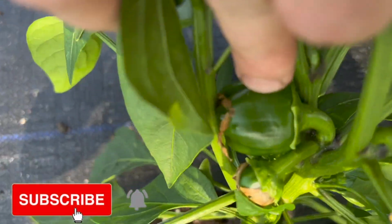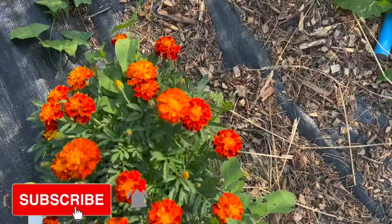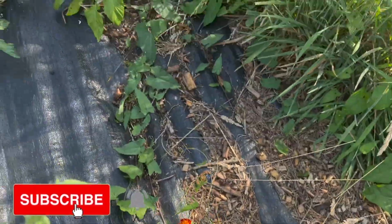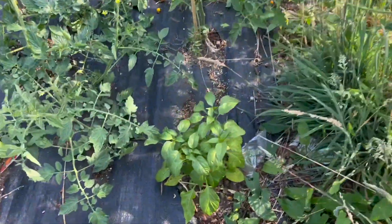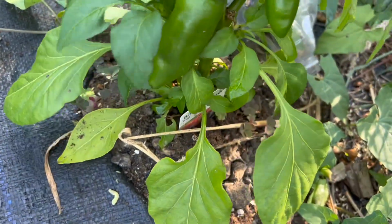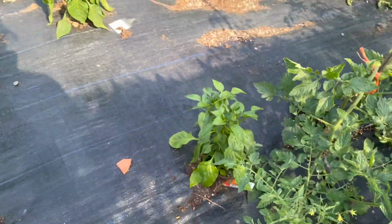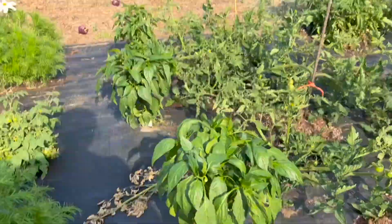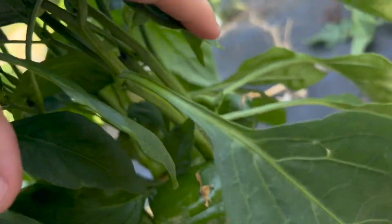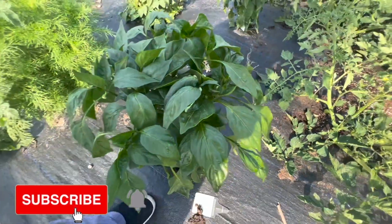It looks like a bell pepper. Got some French fancies. So, there they are. Oh, tell a lie, these are snack peppers, but you can see that they're absolutely covered, so Jasmine's going to enjoy them so much. Tomatoes still yet to ripen. See? Absolutely covered in peppers there.